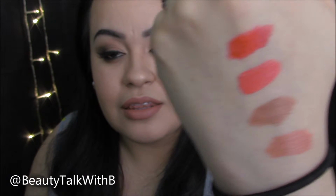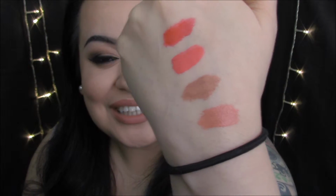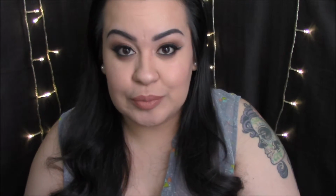So yeah, this is the only 4 that I own, but I plan on getting more for sure. I love lipsticks. And these are also great because I live in Texas where the weather is hot. So if you try to put a tube of lipstick in your makeup bag and your purse, it's probably gonna melt. So liquid lipsticks for sure are the way to go, especially here in Texas. So this is how they dried.